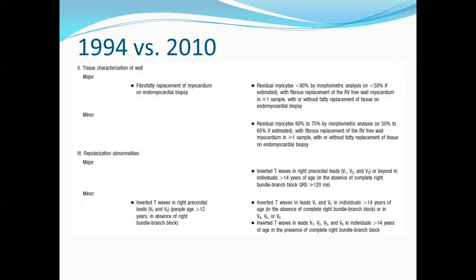So the other aspects, just like we talked about before, start with tissue characterization. Before, it was just a blanket statement, fibrofatty replacement of the myocardium on biopsy. This broke it down a little further in the new criteria: residual myocytes less than 60% with fibrous replacement of the RV free wall myocardium in greater than 1 sample. Realize that when you do your RV biopsies, typically you biopsy towards the septum, which isn't really where this typically affects. It's usually in the RV free wall, and you run the risk of perforation when you biopsy the RV free wall. So biopsy maybe isn't the best, plus it's segmental, or in pieces, so you could biopsy an area and say, okay, great, it's negative, but that doesn't necessarily mean you've completely ruled it out.